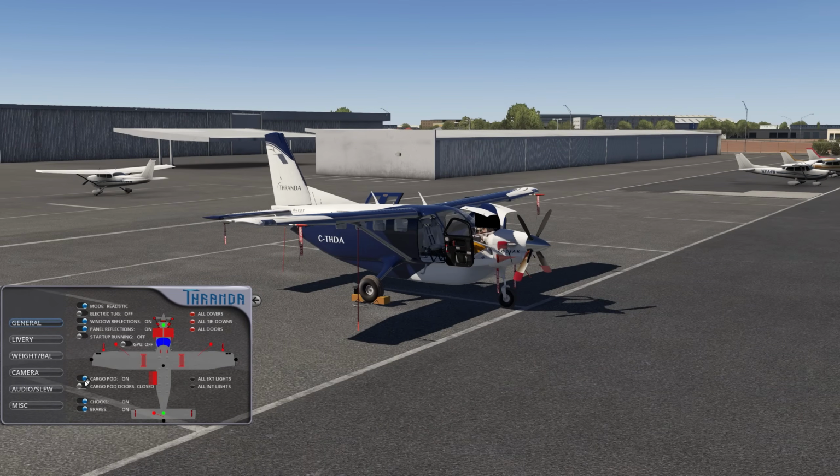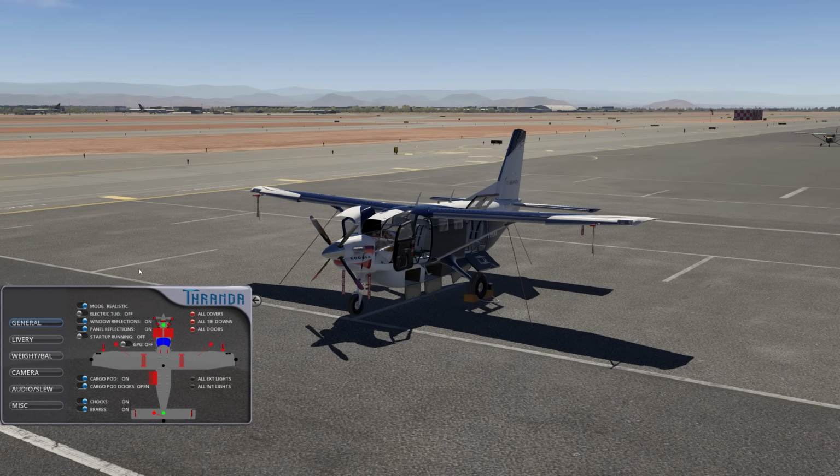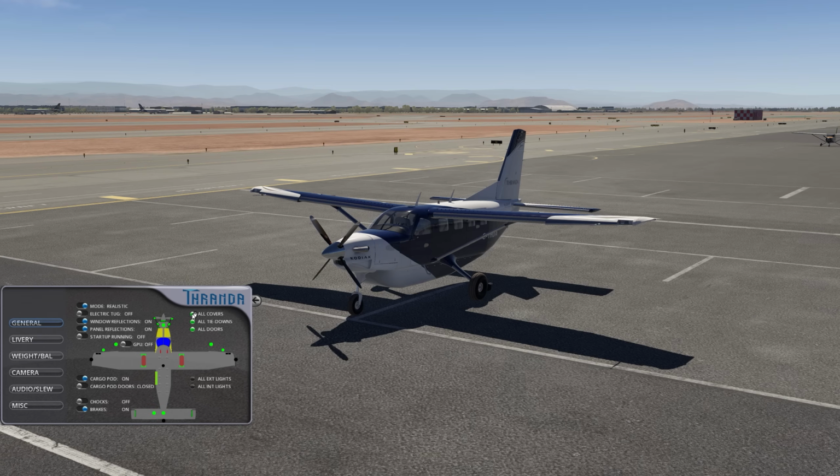You can also toggle the cargo pod down underneath the aircraft here. You can toggle the doors as well, as you can see on this side. Of course, you can toggle the chocks and the brakes, and all exterior and interior lights on or off from within the control panel. Let's go ahead and close the doors and remove all the tie downs and all the static elements.